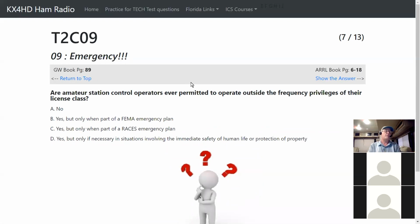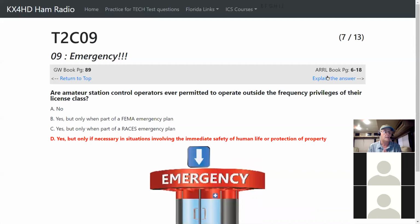Okay, now this one you gotta be a little careful of, because remember that previous one I said never? The answer to the previous one was never. The answer to this one is yes, but only in necessary situations involving immediate safety of human life or protection of property. If you've got one of those two situations, you can break the rules. They're not going to come down on you.